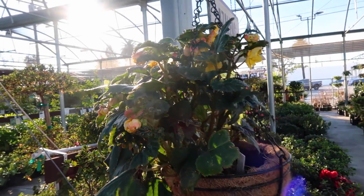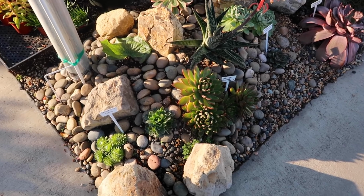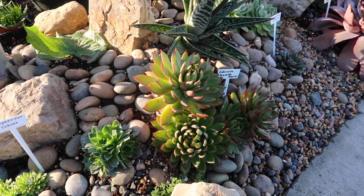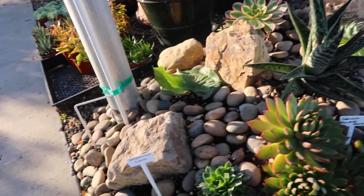Wow. And over here on the ground, they have this little succulent kind of thing going on. And they have little labels, which I think is awesome. I love when plants are labeled because I'm trying to know what plant I have. There's a little Staghorn Fern over there.